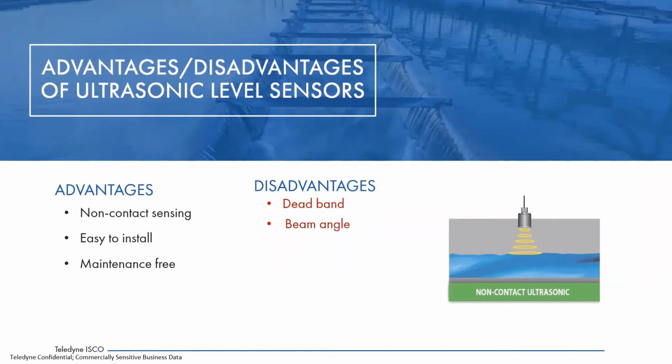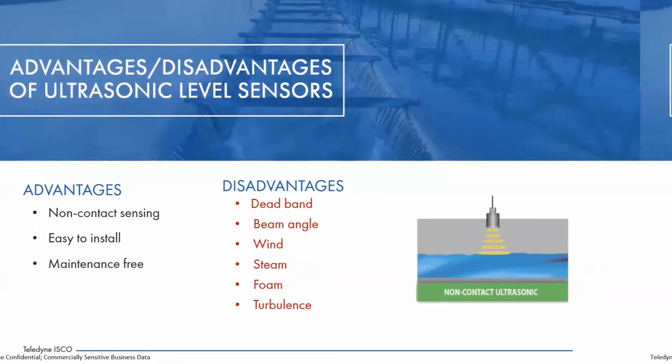The beam angle, if it's too narrow of a channel, the beams could actually bounce off the sidewalls and give you a false echo. And they can also be affected by wind or steam or foam. So the wind can actually essentially blow away your signal to get you a weaker return signal. Steam and foam will absorb that ultrasonic signal to keep it from giving you a strong return reading. And surface turbulence. It needs to be able to bounce directly back into the sensor. If you have really turbulent water, that signal is going to bounce all over and either get a weak or no return signal at all.